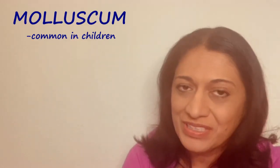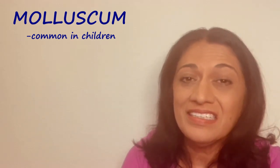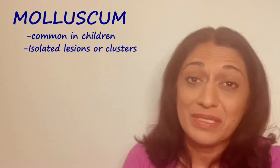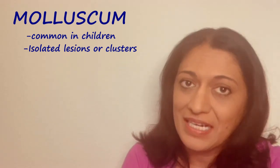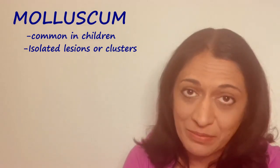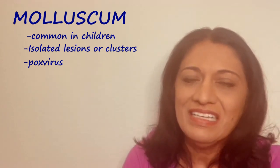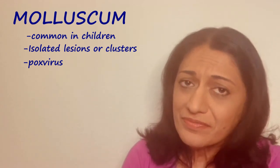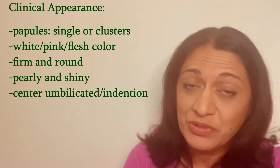Now molluscum is a rash that's common in children, and they're very much like warts in that they are isolated little spots, usually sometimes just one, sometimes clusters of them, and they last for a long time. They are caused by a virus. It's the pox virus family, but it's not like a virus where it causes coughs and colds and acute illnesses.